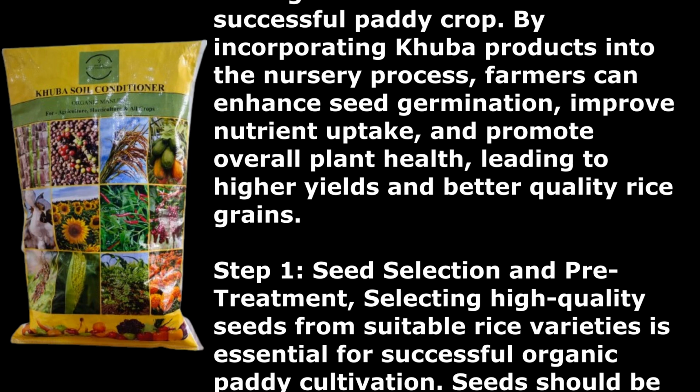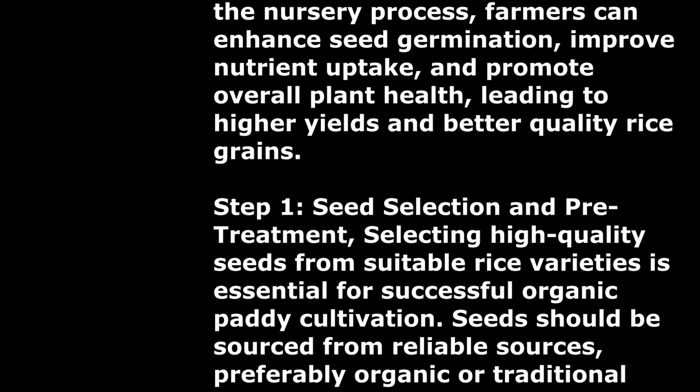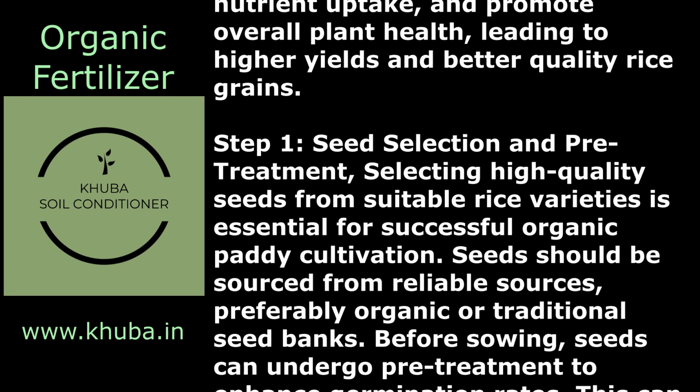Step 1. Seed selection and pre-treatment. Selecting high-quality seeds from suitable rice varieties is essential for successful organic paddy cultivation.